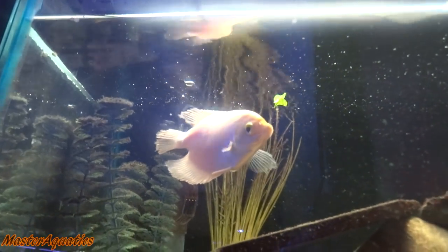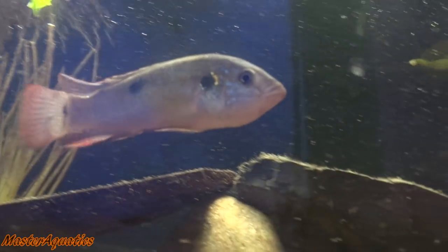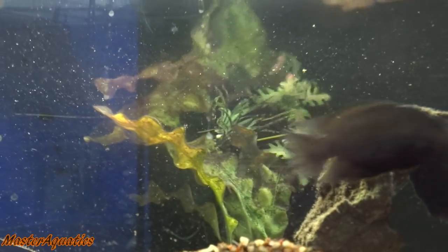I see a giant gourami right there. And I'm not too sure what these fish are. I'll let you guys down in the comment section down below tell me.